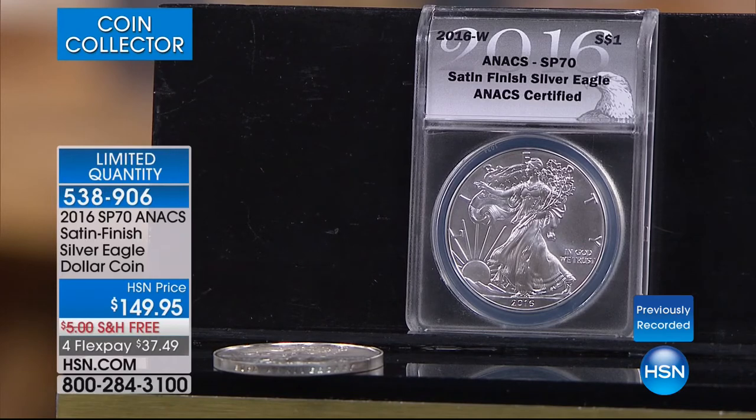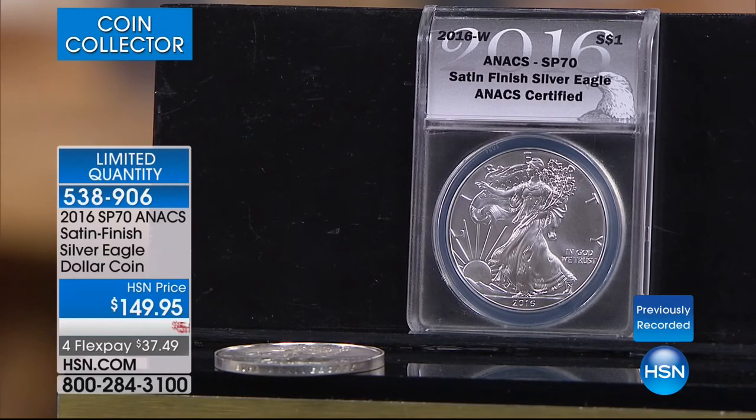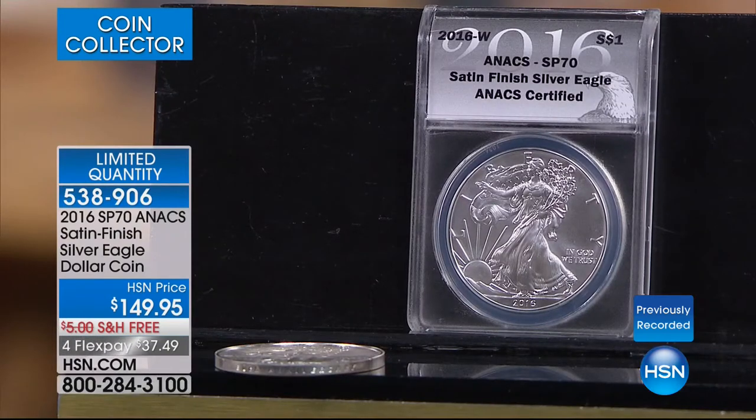That's right. And one of the things that you should really remember is Mike talking about the fact that we kept it at the same price. So at $149.95, the price did not go up. We're holding that price here. Plus, we're also offering free shipping. So in the combination of both, along with four flexible payments, you're getting it at home for $37.49 on four monthly installments on your credit card. We're including the red oak presentation box as well. But with that satin finish, with the fact it's commemorating the 30th anniversary of the Silver Eagle, it just makes it so collectible and sought after.